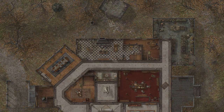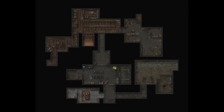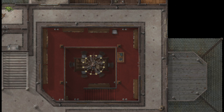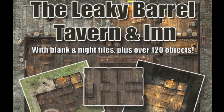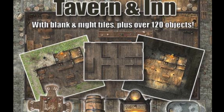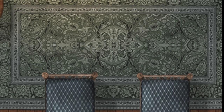The project soon got bigger than he had imagined. The Mansion of Mystery is David's biggest creation. It started off as a humble project, making a simple haunted house. He had previous success with his Leaky Barrel Tavern. This project had a day and night version. Little did he know it would impact the creation of his Mansion of Mystery.